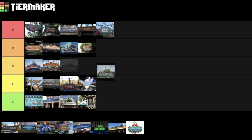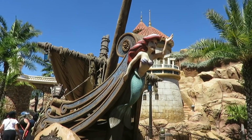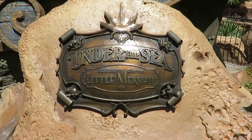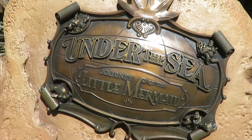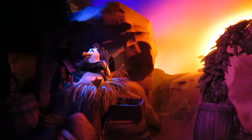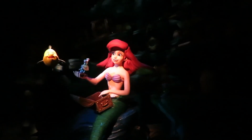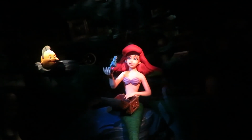For me, it's a B tier attraction. Now we come to the last attraction in Fantasyland, Under the Sea, Journey of the Little Mermaid. This dark ride was added in 2011 and is one of the weakest in the park. I'm a fan of the Little Mermaid film, but didn't really enjoy this attraction.